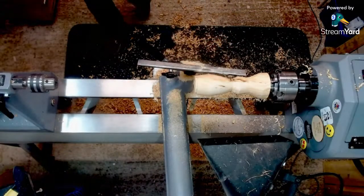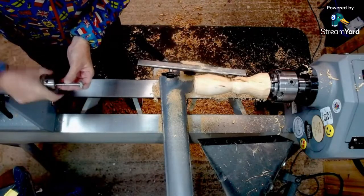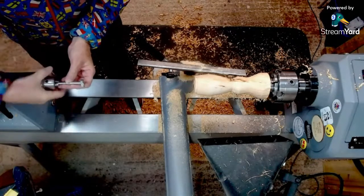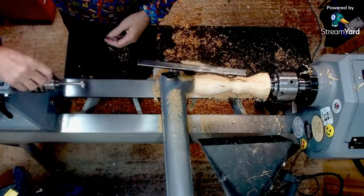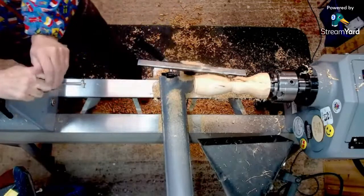We'll try 24 mil. See how far in we can get this. Though I don't mind hollowing out using a spindle roughing gouge either. You could do that, but this is just a little black hollow. Yeah, just a black hollow.